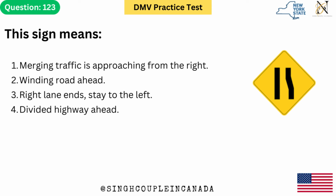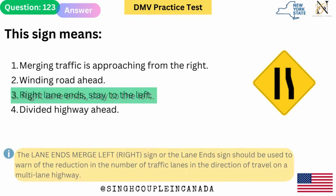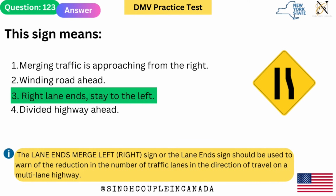Question number 123. This sign means 1. Merging traffic is approaching from the right. 2. Winding road ahead. 3. Right lane ends, stay to the left. 4. Divided highway ahead. The answer is 3. Right lane ends, stay to the left.